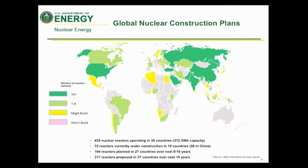435 reactors. That represents approximately 15%. I think that and hydro are about neck and neck in terms of carbon-free electricity. Those are the two largest sources, nuclear and hydro, on a worldwide basis. And if you look at just the OECD countries, nuclear is by far the largest non-emitting electricity source in the developed world. There's 72 reactors under construction, mostly in China. Lots of plans in 27 countries, lots of new countries that would like to get into the market, and I'll talk about that in just a second. And there's lots of proposed things over the next several years.